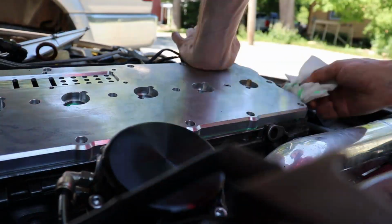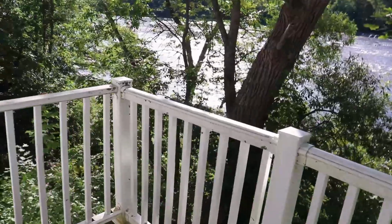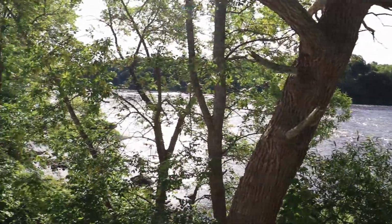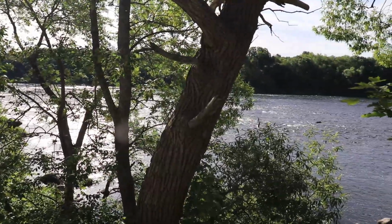The valve cover is prepped. Let's get this thing siliconed. Your battery's almost dead. Nice. Check out that view, boys.